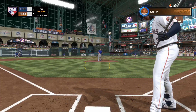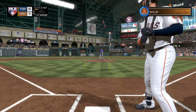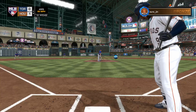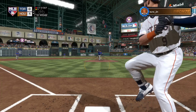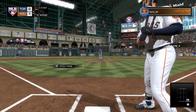Marwin Gonzalez is in with 2 away as he looks at a called strike 1. Hey, not a bad take there on that first pitch. Not a real good idea to go up there looking for a changeup to hit. Sometimes you just have to tip your cap. From the windup, the 1-1 pitch. And a front foot curveball here that misses down and in for ball 2.